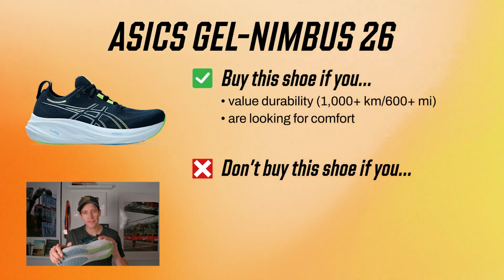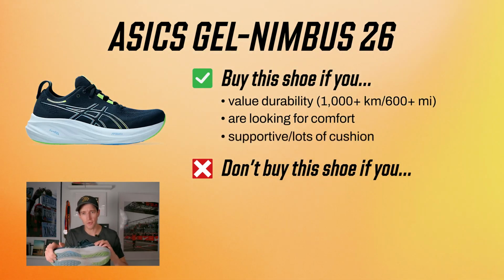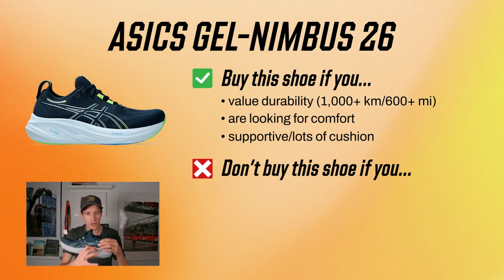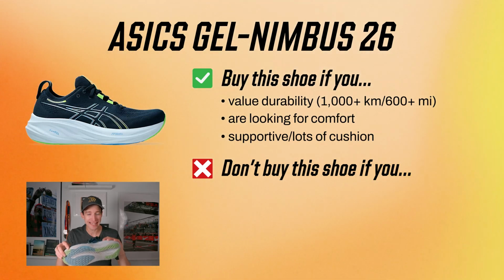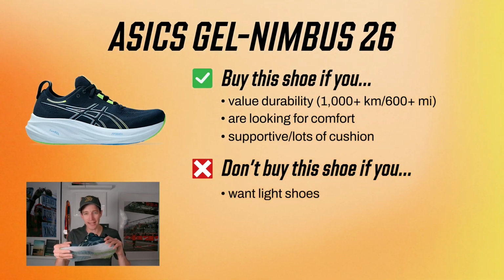And also, try the Nimbus if you're looking for something supportive. So this big, bulky chunk of foam here does a lot to save the joints and keeps you feeling good day in and day out. And also, you might want to stay away from the Gel Nimbus 26 if you're looking for something particularly light. So this is well over 10 ounces.